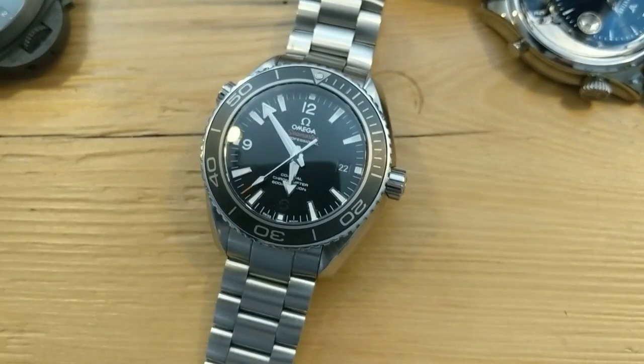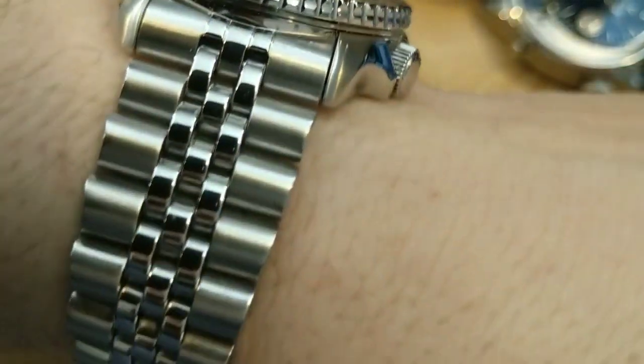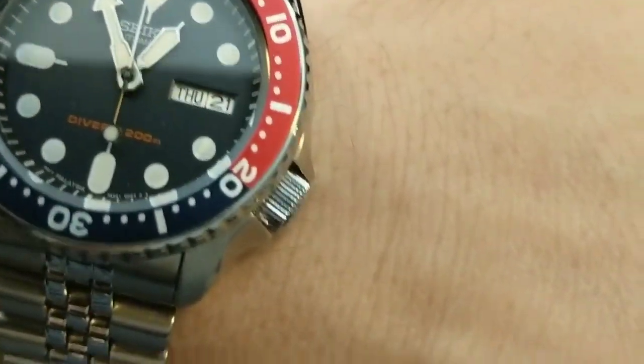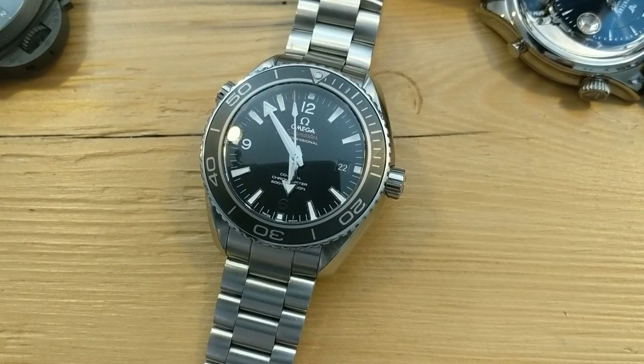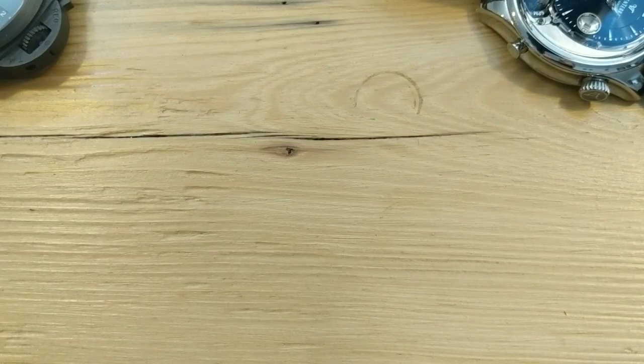Other than that, I'll throw it on the wrist. I am wearing my, oh, can I get it in there? There it is. The SKX 175. I've been testing this. I just recently got it. 200 meter ISO certified dive watch. Very much liking it. I'll take this off. Put the Seamaster on. I have an 8-inch wrist, so you will see how this 45.5 millimeter watch wears on a pretty large wrist to begin with. And there you go. It's pretty close up.